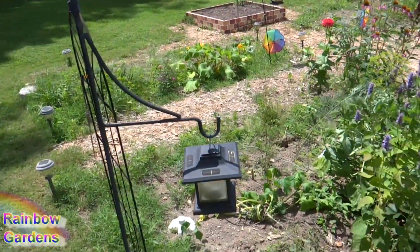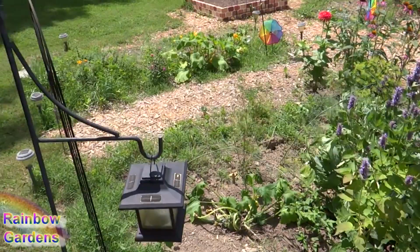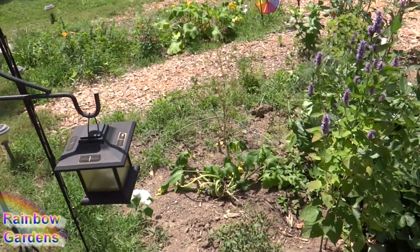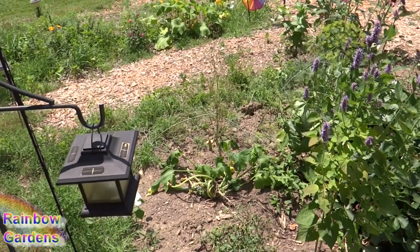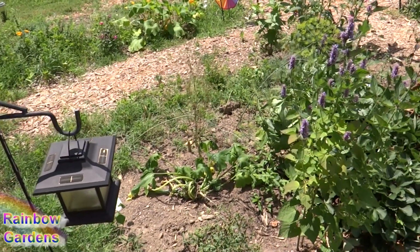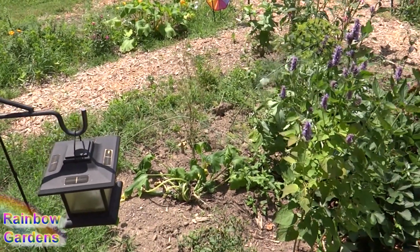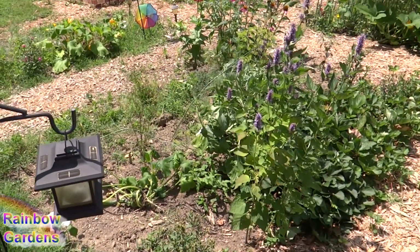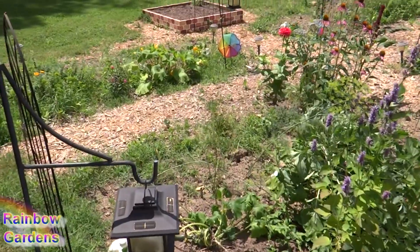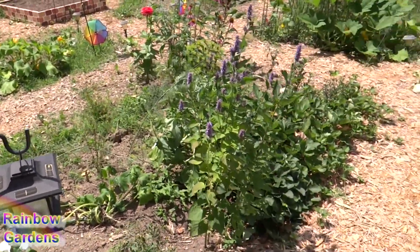And I've pretty much made a decision that I'm not going to grow anything over here anymore. It's just more trouble than it's worth to try to come over here and plant something and then try to tend to it. It just makes my life really hard as a gardener. So if something grows over here, that's great, but I'm not planting anything else in these two beds right here.